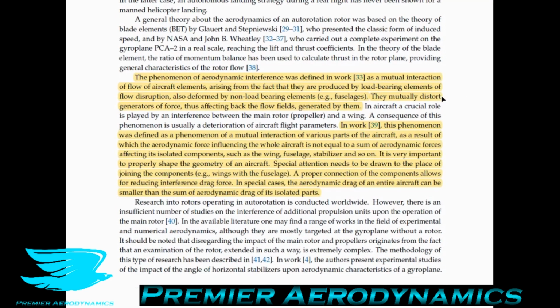In reference 39, so the 39th reference in this paper, this phenomenon was defined as a phenomenon of mutual interaction of various parts of the aircraft. So as we mentioned, all these different parts are working together or against each other, depending how well you design the aircraft, as a result of which the aerodynamic force influencing the whole aircraft is not equal to a sum of aerodynamic forces affecting its isolated components, such as the wing, fuselage, stabilizer, and so on. So if you were to test each one of these components, so the wings, the fuselage, the horizontal stabilizer, the vertical stabilizer, etc., and you look at not only the drag, but also the lift and the side force and whatever you want, and then you tally them up, that will not equal what the entire aircraft is experiencing, because these do affect each other, the aerodynamic performance.